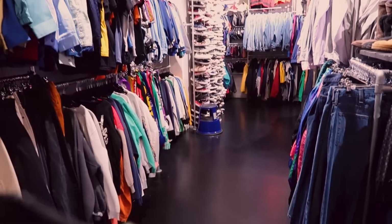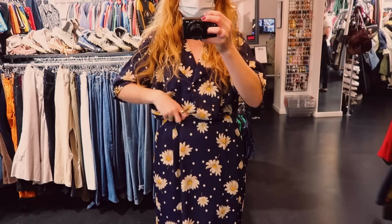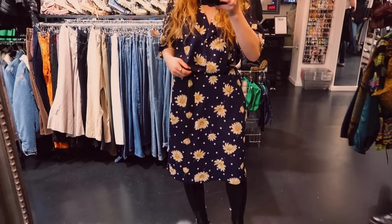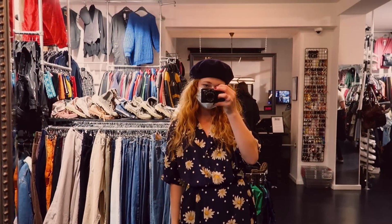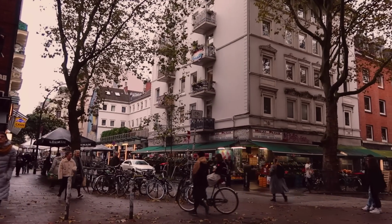I only found a few things that I liked, and I tried on this navy blue floral dress, but it was too big, and second, a button was missing, so I just left it there.